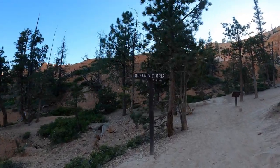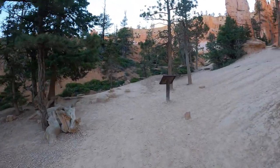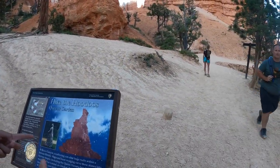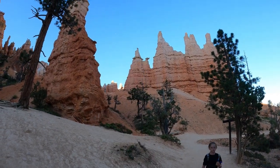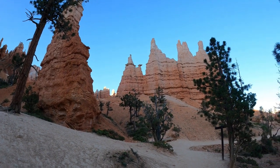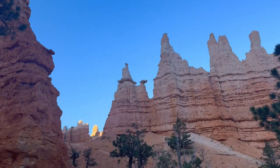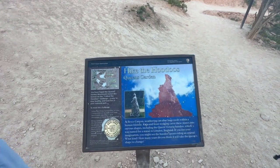All right, we took the little branch off for Queen Victoria. We're not sure which one she is, so we're coming to the sign. Okay, that one up top. Knew it. We have a different camera to zoom in. It's closer. Look right there, her head, her arms, her throne. Yeah, I'm still seeing a dinosaur right now. Okay, a little bit, but it's a bit of a stretch.